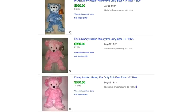And I do have a video on this. If you click the little eye that's showing up on your screen right now, you will be taken to that video. But these are out there, and you have to know what you're looking for. A lot of them are new with tags because these were purchased at Disney as souvenirs, and you can see that they go for hundreds of dollars, some over $1,000.